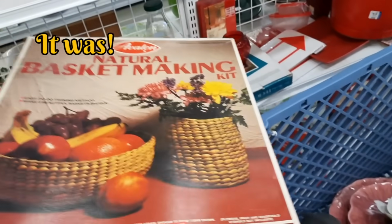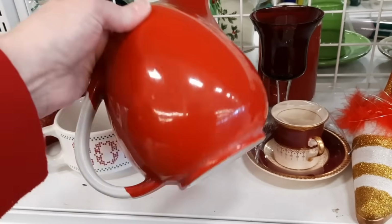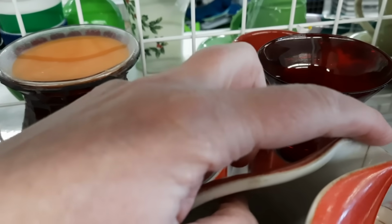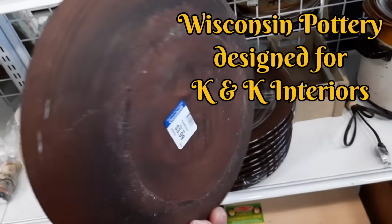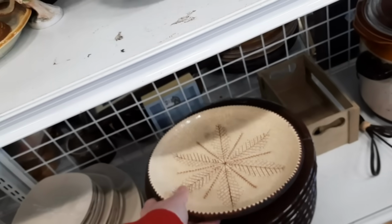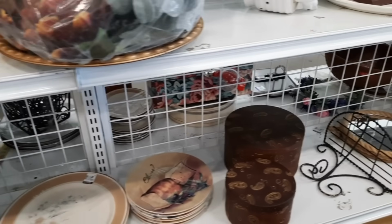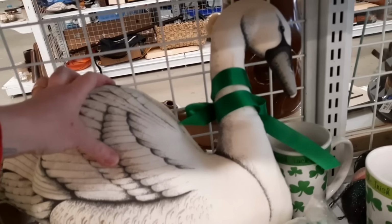I wonder if it's in here. She just, oh, I have a sticker on my hand. She just put this out. This is a hall refrigerator thing, but it's all cracked inside. There's all these cracks on it. Ooh, that's heavy. Wisconsin pottery. Oh, there's a swan. A swan one.